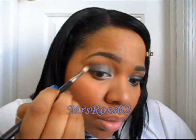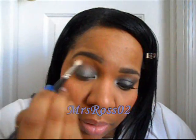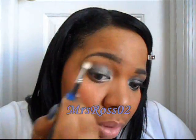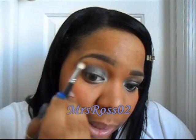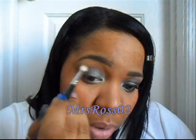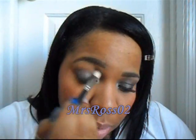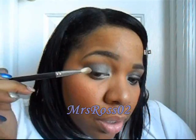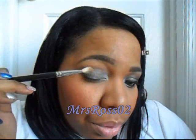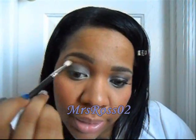So, you want to keep blending because that's the key to the look. Is to blend, blend, blend. Just so that you can get a transitional color. So it looks like it's going from blue to brown. Or grayish black to brown.